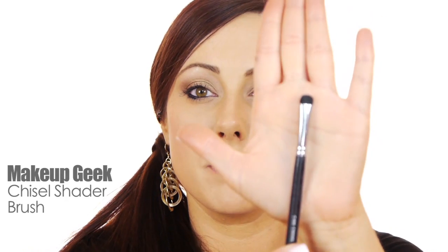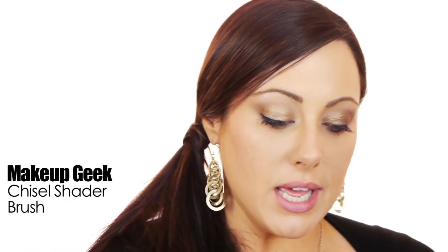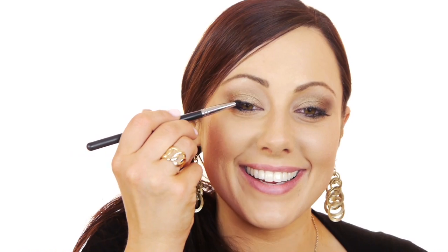All right, I'm going to take a smudger brush like this. This is the Makeup Geek smudge brush. And just a little bit of black shadow just to kind of soften out this eyeliner. I'm just going to go over it. And just smudge, smudge, smudge. So do that just to soften any harsh lines there.